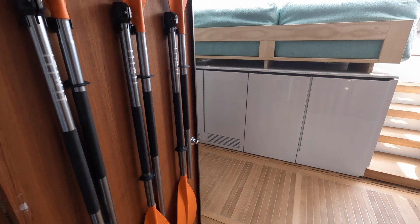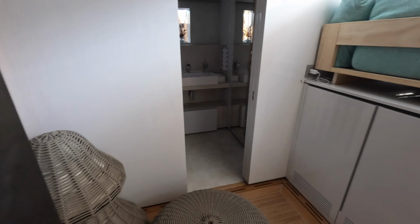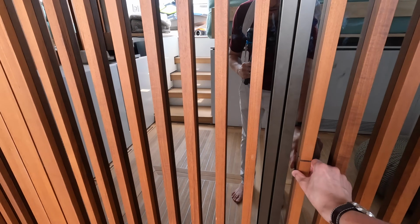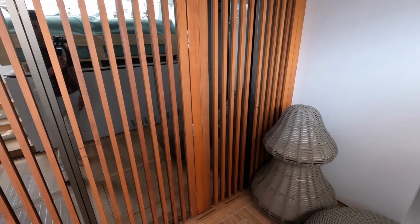I'm trying to think of all the boats I've been on. This may be the longest range of all the long-range vessels I've been on thus far. Like when you close this, the handle is literally integrated into this design. It looks extremely good.